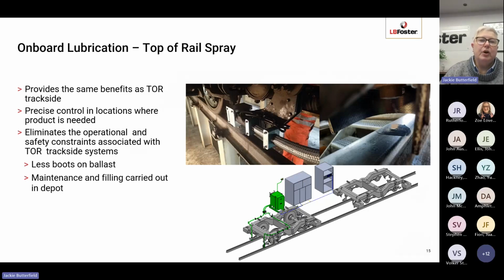And then the final solution is a top of rail spray. This provides the same benefit as a top of rail trackside unit, but gives the added benefit that the equipment is on the vehicle. So you can apply in precise locations where the product is needed. It's not restricted to one trackside location. It eliminates some of the operation and safety constraints related to top of rail trackside units, in that the maintenance happens within the depot. So you don't have to send people to track, so less boots on ballast. And also all of the maintenance and filling is carried out in the depot. So a much safer and much pleasanter environment than a trackside in the dead of winter when a gale is blowing.